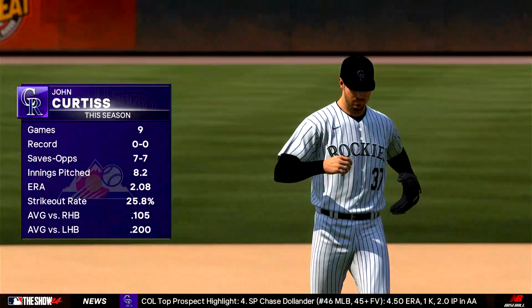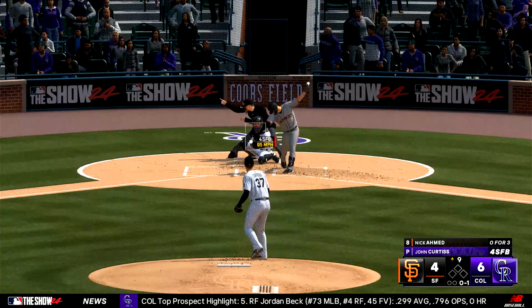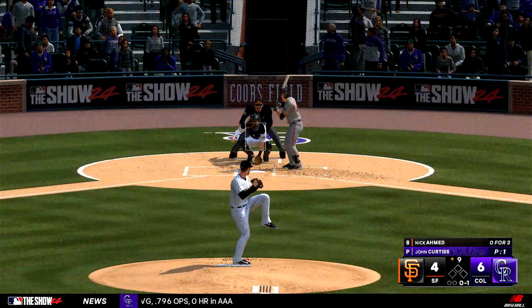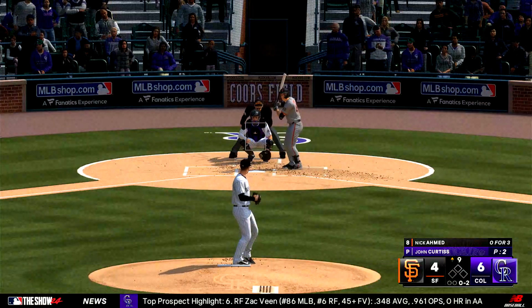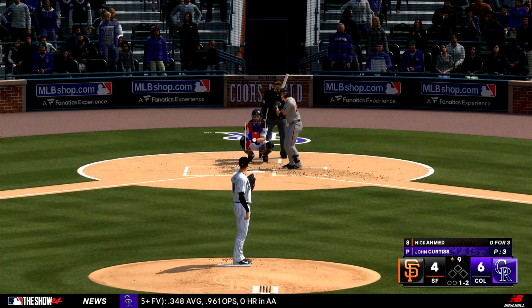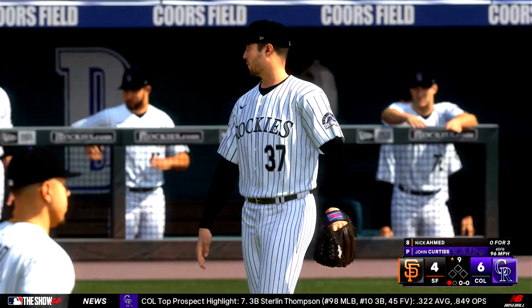So they turn to their closer, John Curtis. Well, the best relievers love the opportunity to come in and protect a tight lead late in the ball game. Some of them are just wired different, so we'll see what he's got here. Oh, 0-1 now. And that one clips the corner. That's ball, in the dirt. Two strikes. Swing and a miss. Struck him out. And a strikeout for the first out here in the ninth.